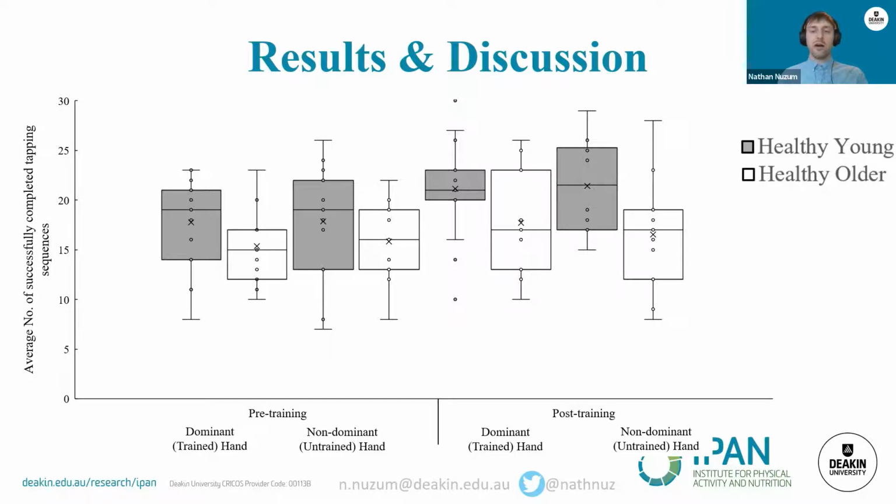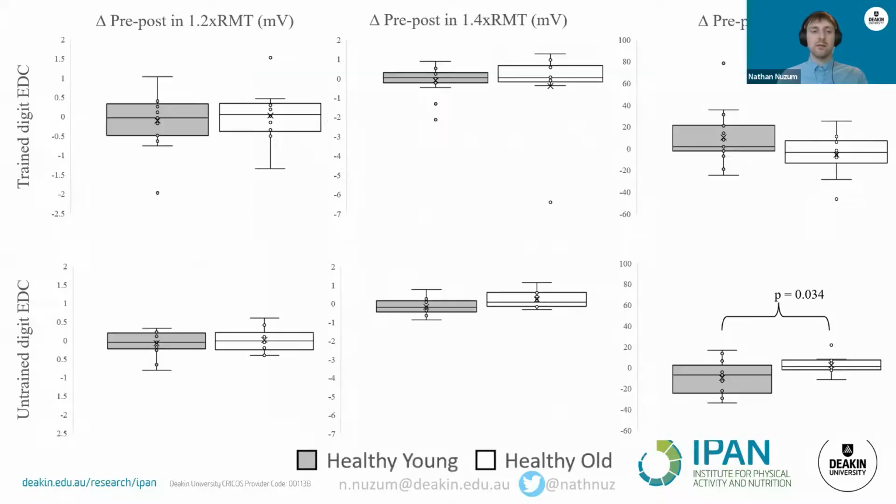So together, this demonstrates that bilateral transfer is not different between groups and therefore seems to be maintained with advancing age. This is in contrast to Dickens et al. that I spoke about earlier, who did show statistically significant differences in performance between their older and younger groups. Potential reasons for this difference is that the sample size in the current study was a little smaller than theirs, or the age discrepancies as well, with my older adult group being slightly younger than theirs.